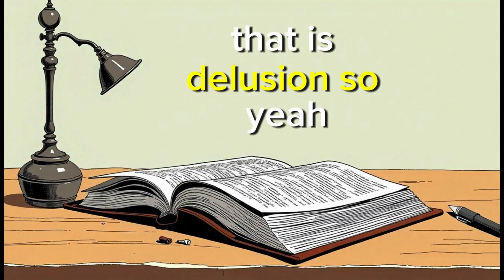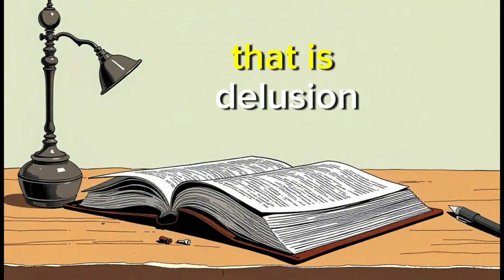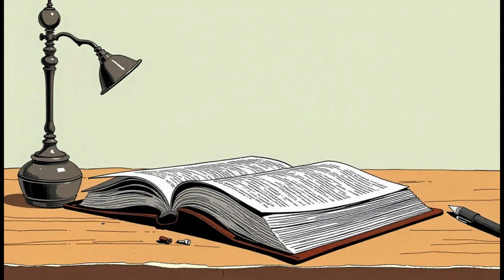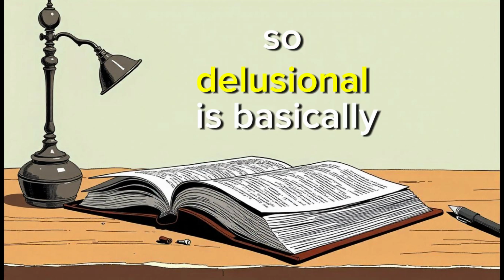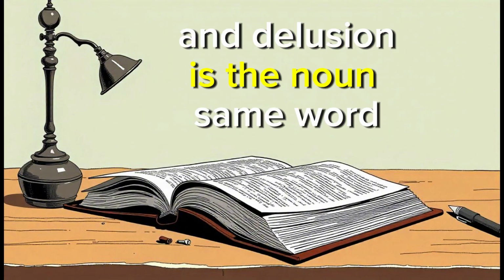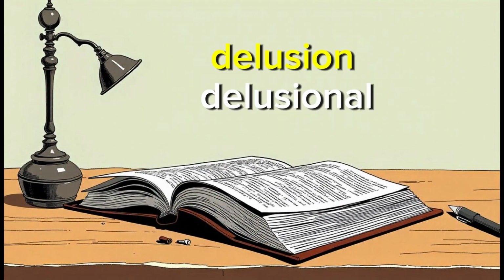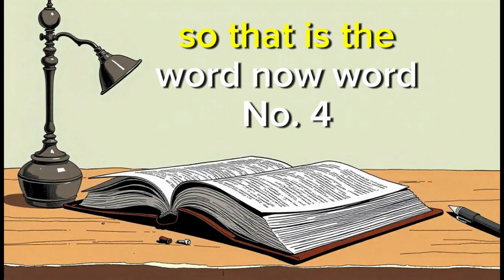That is delusion. So, yeah, you use this word correctly now. Another sentence could be, he is being delusional to think that he will get promoted. Delusional is an adjective and delusion is the noun, same word, but different versions. So, we know that we can use a word in a lot of ways. Delusion, delusional, when you don't want to accept the reality. So, that is the word.